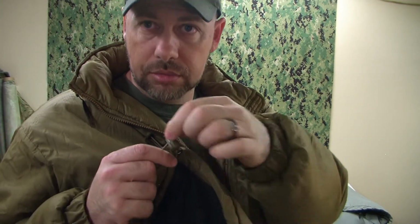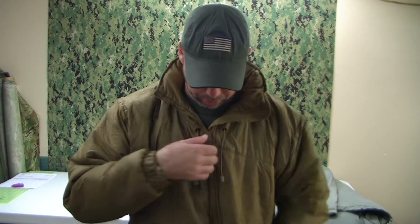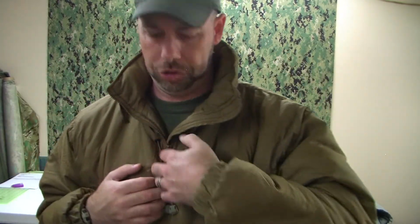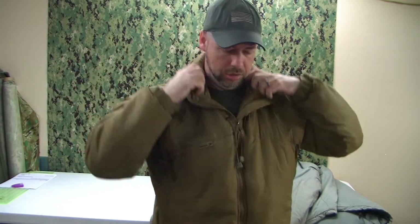You've got the same shock cord set up around the hem, around the waist. The difference being this one's exposed and doesn't go up into the pocket like on the GI one. Same zipper type setup. It's a two-way zipper. Zip it up from the top, and if need be, you can zip it from the bottom if you needed to vent a little bit or get something underneath and you didn't want to undo the top. Same deal on this one. You can zip this up, and if you pull the hood out, you can seal this up around your neck, and brother, you are toasty warm.